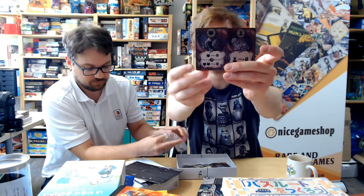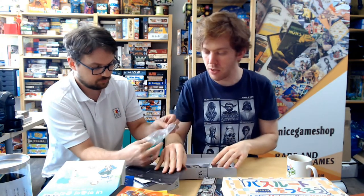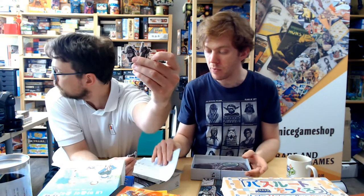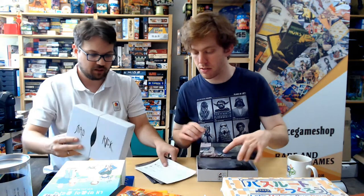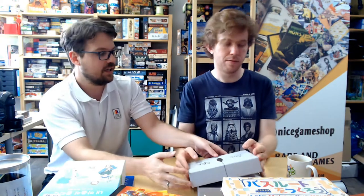It's beautiful, but the rules are only in Japanese right now. But the publisher told me there will be a Kickstarter, so this is another game we won't have in the shop. But there will be an English version available to buy through that Kickstarter, which should be coming up soon, this year. That's Madrig. The inside of the box is also nice.